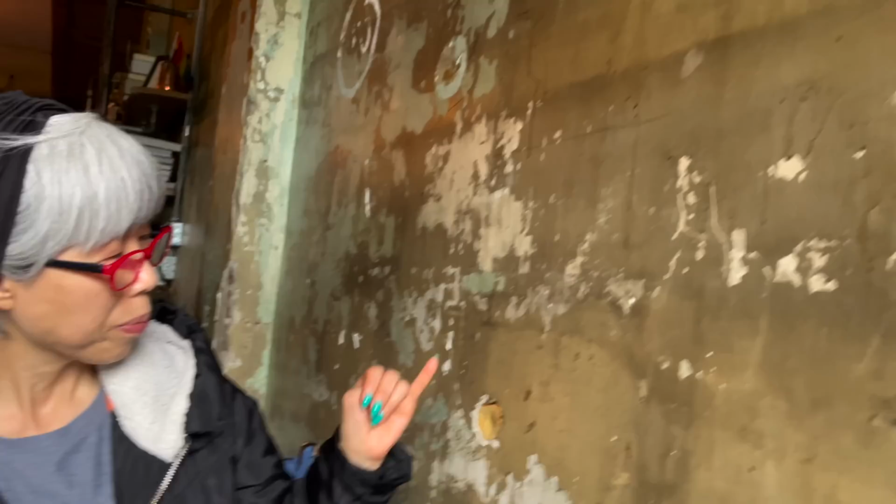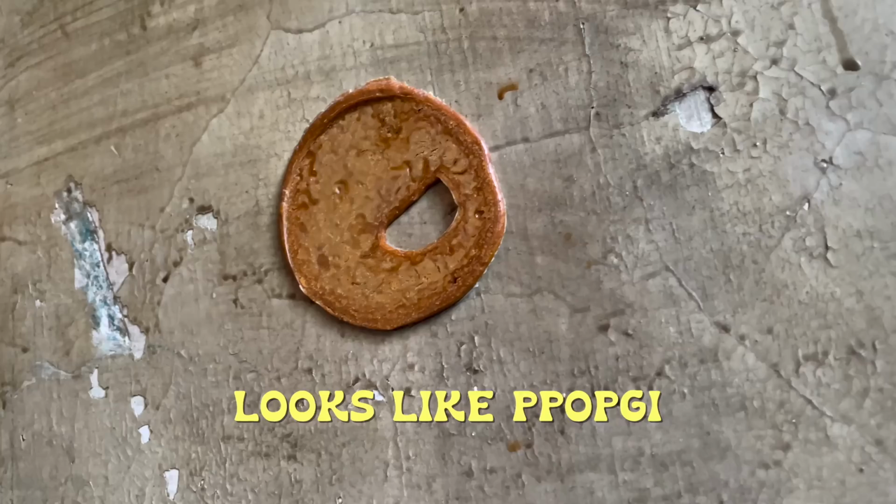Wow! What about it? Just wow! Go back in this spongy bread. Spongy breadish. Oh, I love this texture on the wall. Is that a smiley face? It looks kind of like bokki.